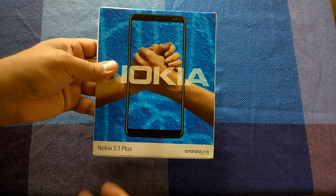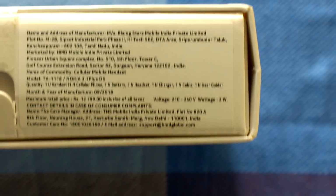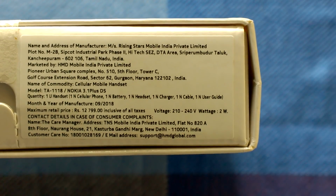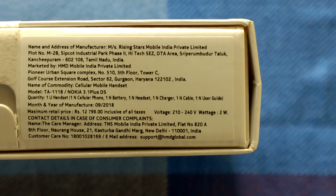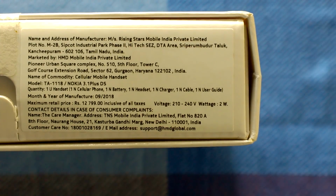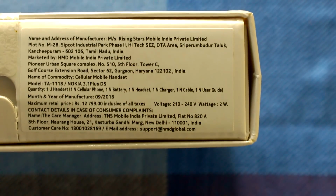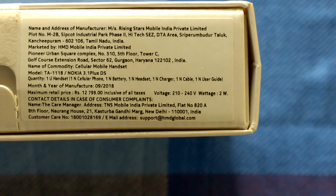This is the retail box of the Nokia 3.1 Plus and it looks attractive. If you look at the label, you will see that like other Nokia smartphones sold in India, this is also a made in India device. This one is TA-1118, a dual SIM variant of the Nokia 3.1 Plus. Here you can check that it has one cellular phone, battery, headset, a charger, cable and user guide. The price you see here of 12,799 is just indicative, because if you check the Nokia 5.1 Plus and 6.1 Plus, HMD priced them quite competitively, much lower than what was indicated on the box.